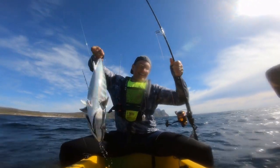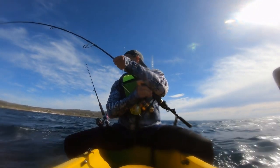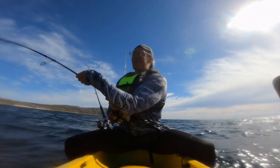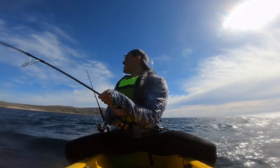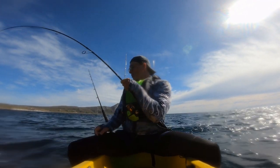Yeah, got him. Oh shit, we dropped him. Okay guys, this is why you gotta be careful when you tail grab. These guys have quite a scope in them. Check those birds in the background, I'm not sure if you can see them. There's katonkel underneath them.